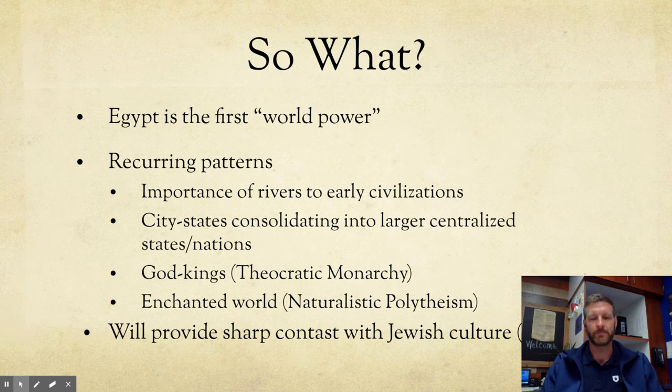And similar to the Sumerians, they had an enchanted worldview, again, where they saw spirits everywhere. They saw that the natural world was imbued with a soul and a spirit, whether it was, again, in different animals or in different geographical features, the stars, the moon, the river. And so we see that that's the general tendency of these civilizations up through Egypt. And the reason I keep emphasizing those things, especially those last three, city-states to kingdoms, god kings, enchanted world, is because Egypt is going to provide a sharp contrast with Jewish culture.